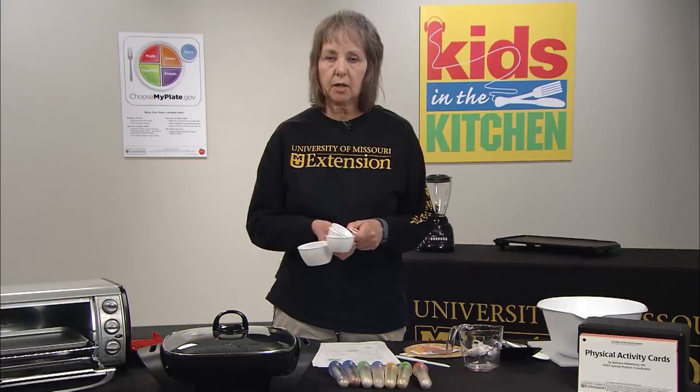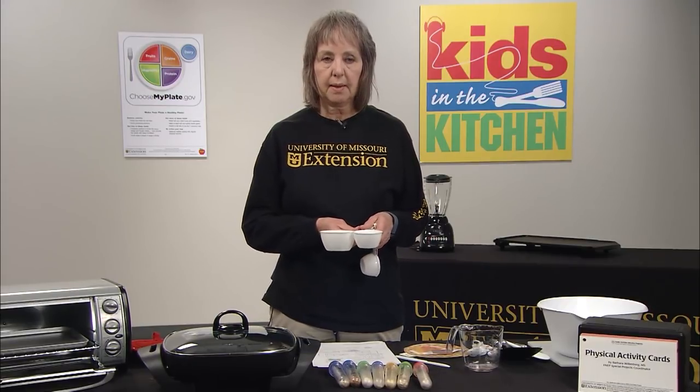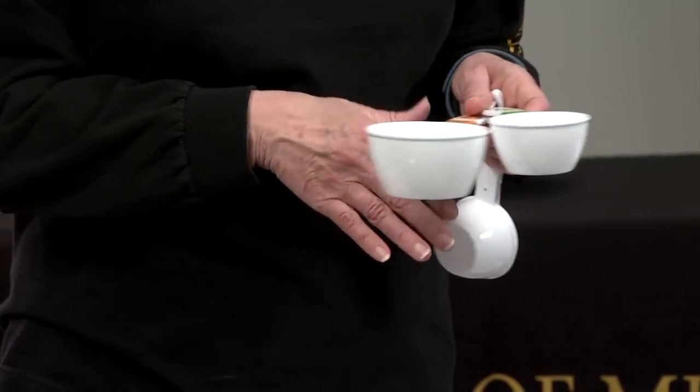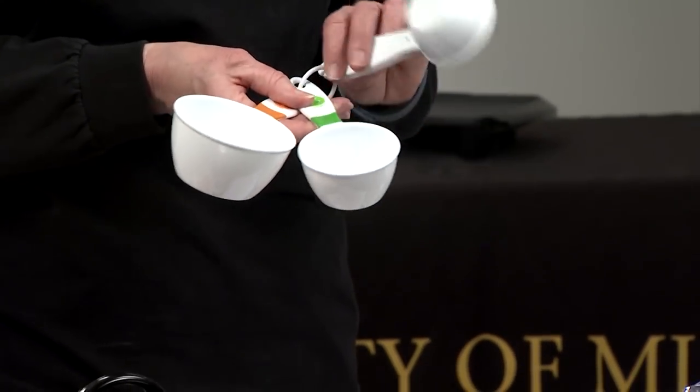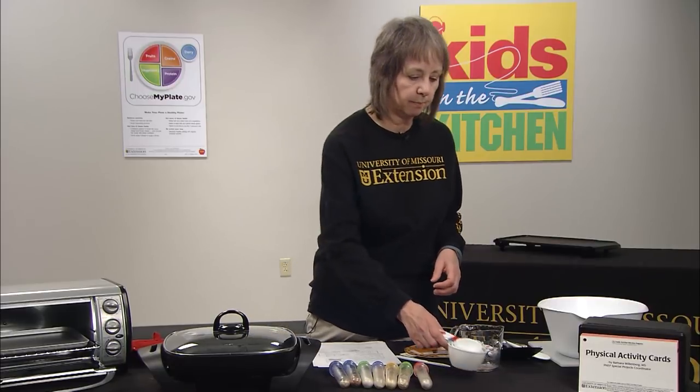And because they're younger, I would also have out just a 1/2 cup. And they would do the same thing. So they would practice in this group learning how to measure dry ingredients. So this is a really fun activity.